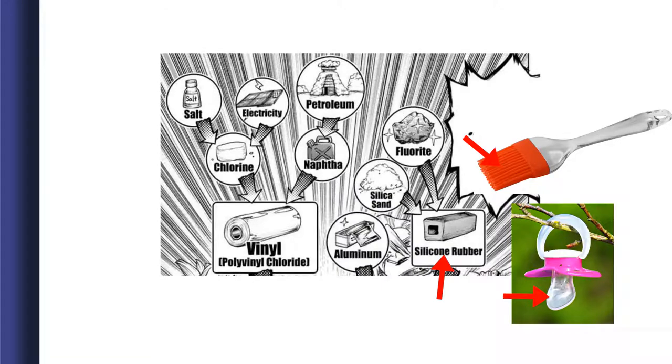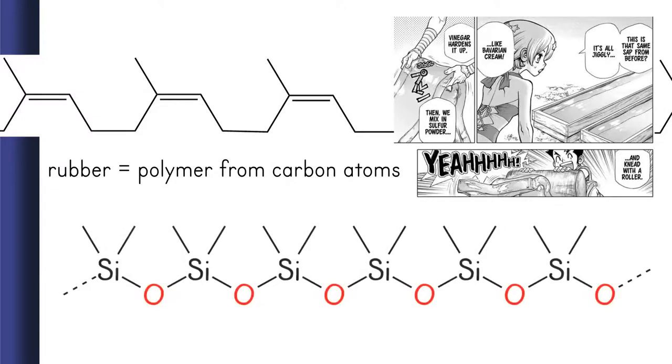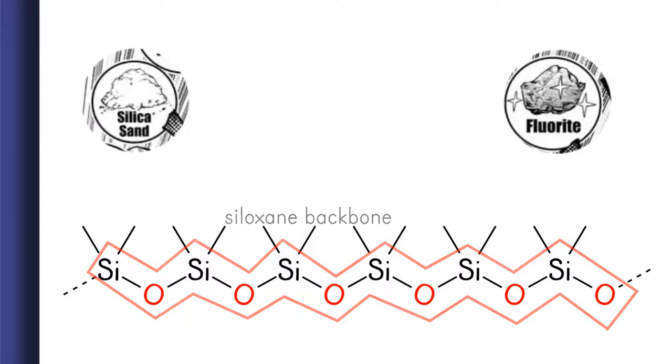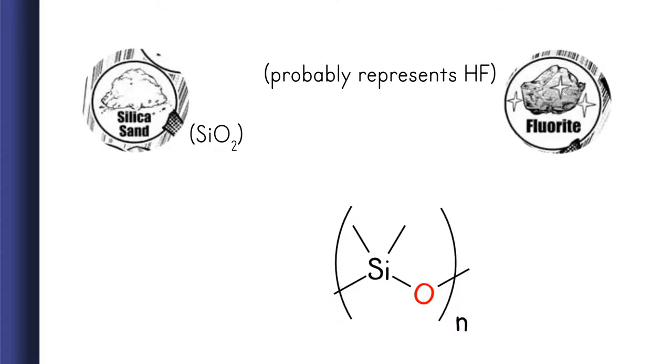Next, we have silicone rubber. It's not just carbons that can form polymers and rubbers. Silicone can do that too, together with oxygen, forming siloxane backbone. The starting ingredient here is silica, silicon dioxide, and fluoride, which I assume stands for hydrofluoric acid or HF. Meanwhile, I assume that the silicone rubber is polydimethylsiloxane, because it's the most common silicone polymer.